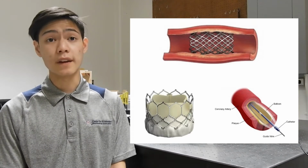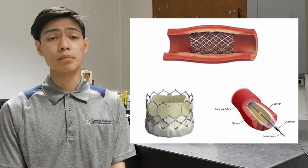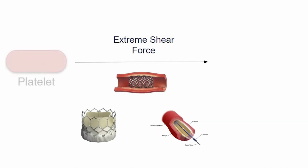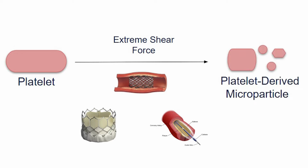Many of these devices are effective and life-saving, but all come with the risk of blood clotting, which is in part caused by the up to 100-fold increase in shear forces from these devices. These immense shear forces can activate and shred platelets, which are cells of the blood that are responsible for blood clotting. The shredding of platelets creates platelet-derived microparticles, or PDMPs, which brings us to the focus of our project.